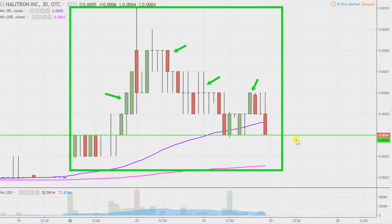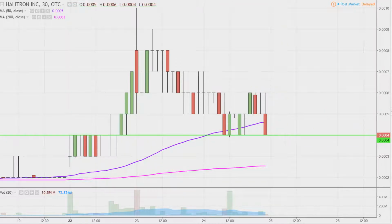I like this time frame. I think it does a good job of telling the quote-unquote story of the price, and it makes mapping out levels of support and resistance easier to see. And I've been doing this one on a routine basis. In fact, I did it yesterday, and that is where this green line here is coming from at 0004.